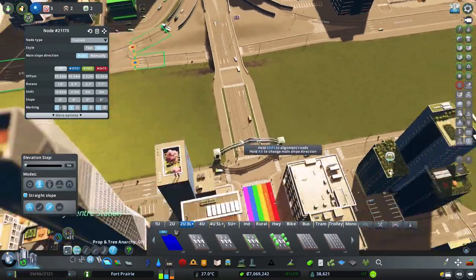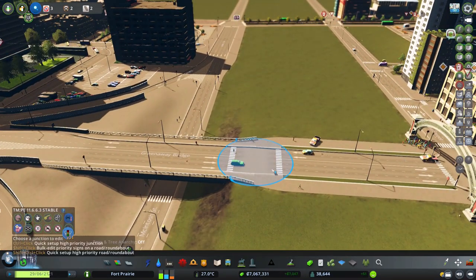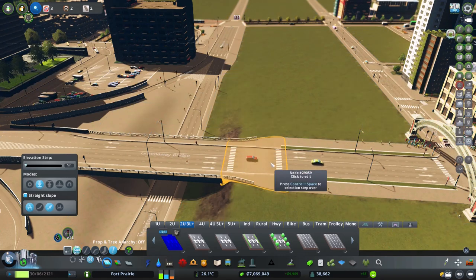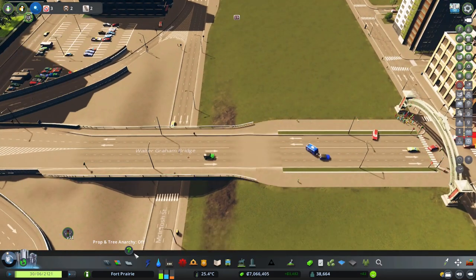Hopefully we see some improvements with the traffic through here. I think, like I said, there's a bit more work to do with this area. For example, here we don't really need the crosswalks. So sorry, that's a node controller. We can do that. So here we go, node controller, and we'll just make this like that.